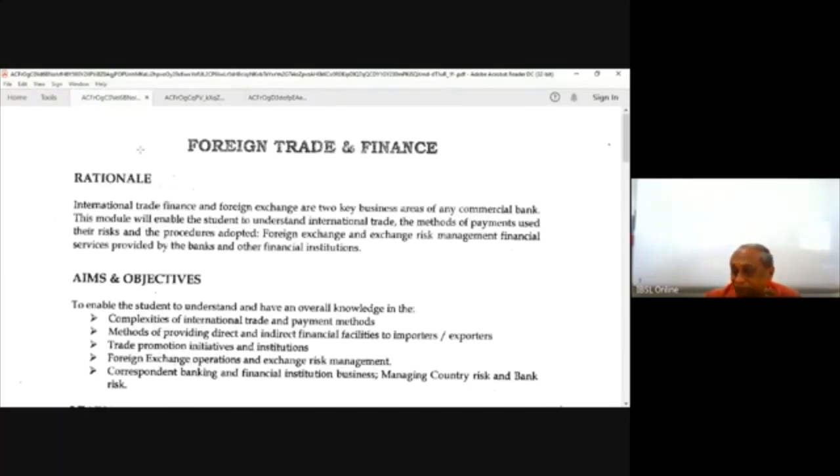So when I am doing the high diploma in trade, I have a class where I cover about 96 hours with some practical, hands-on experience in checking documents and all. But here, basically I will do an awareness program on foreign trade and finance, because foreign trade and finance is a vast area.